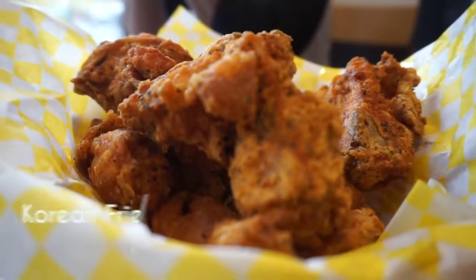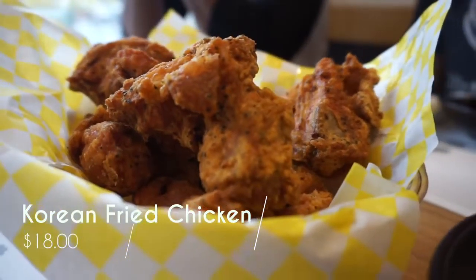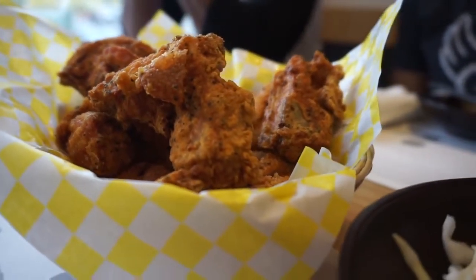This is the dish I ordered. Korean fried chicken. I wanted to see what's the difference between regular fried chicken and Korean fried chicken. So we ordered it, but it also came with this side of corn, cabbage, and dressing with like 1,000 items.